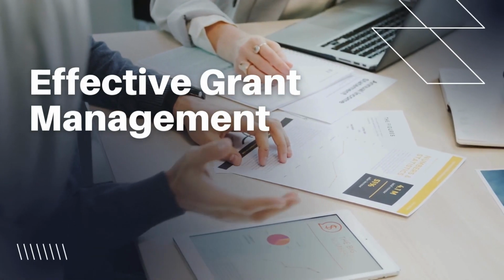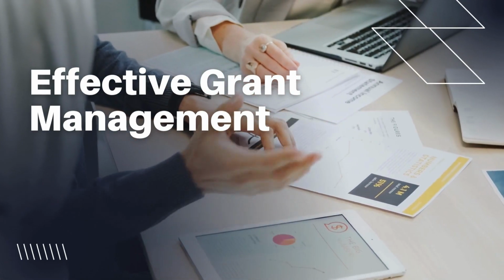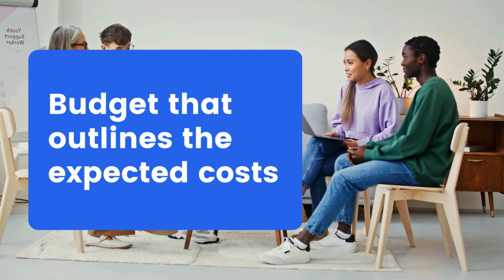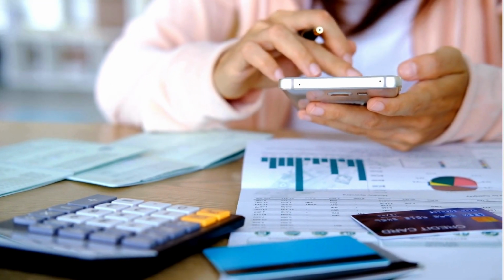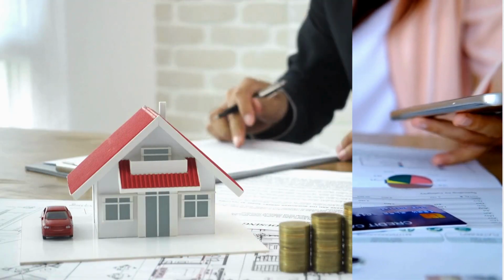Effective grant management requires careful budgeting and financial planning to ensure that grant funds are used efficiently and transparently. This involves developing a detailed budget that outlines the expected costs associated with the project, including personnel, supplies, equipment, and other expenses. Organizations must also establish financial controls and procedures to track expenditures, monitor cash flow, and prevent overspending. Maintaining accurate financial records and documentation is critical for compliance with grant requirements and audit purposes.